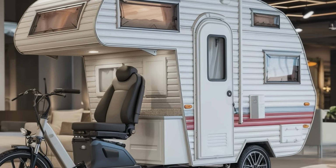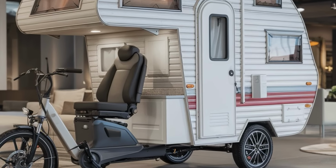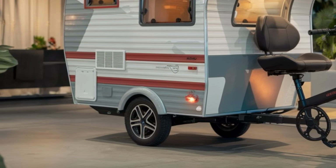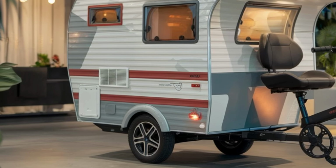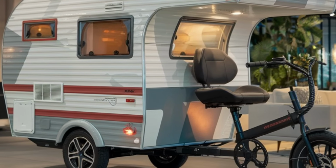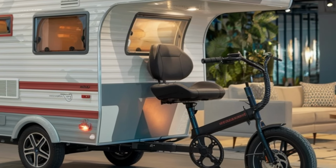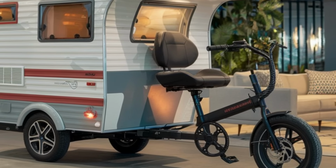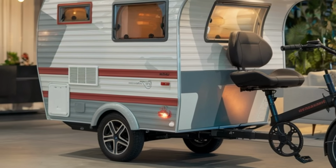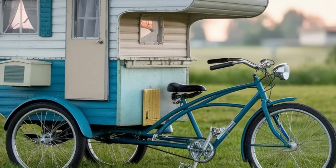The first time you see it, your brain tries to catch up. Is it a sculpture? A weird art installation? Nope. It's a fully functional, mobile, human-powered home. Kevin Cyr, the mind behind this creation, has blurred the lines between transportation, shelter, and art. The camper tricycle isn't just a quirky idea, it's a powerful message. It's a symbol of survival, independence, and rethinking what it means to call a place home.